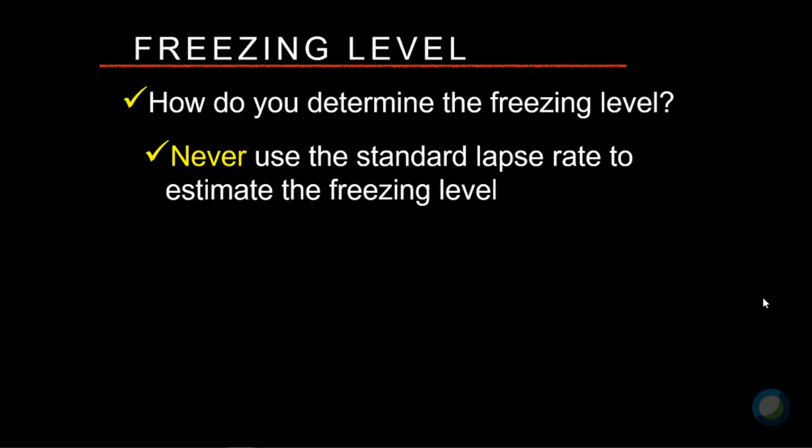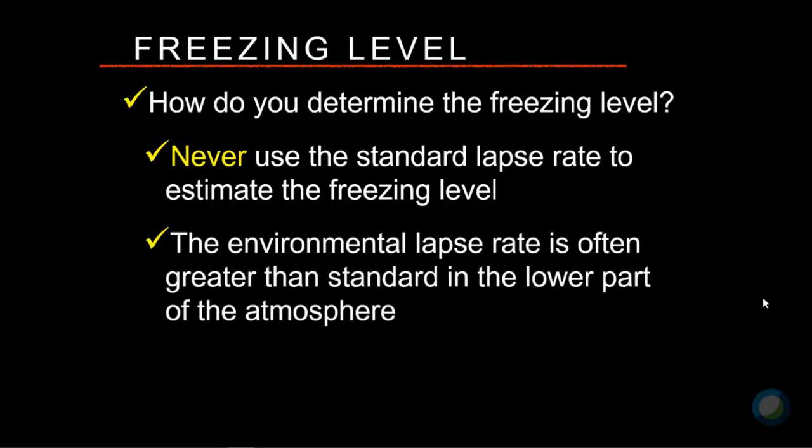I see too many pilots out there that use the surface temperature, and they say, well, they taught me that the standard lapse rate is 2 degrees Celsius per 1,000 feet, so I'll calculate that freezing level based on that. Well, the problem with that is the atmosphere is rarely standard, and in many cases it's actually greater than standard. So if you do that little trick of using the standard lapse rate, what's going to happen is you're going to calculate a freezing level that's actually higher than it really is.